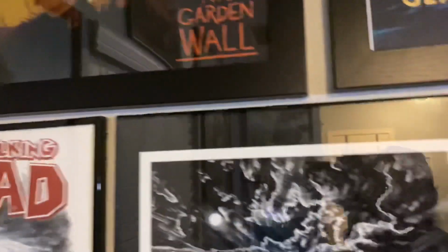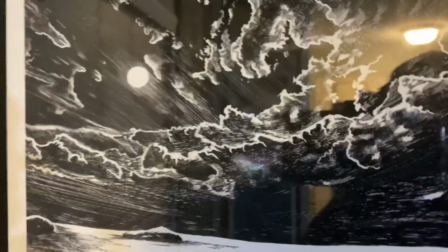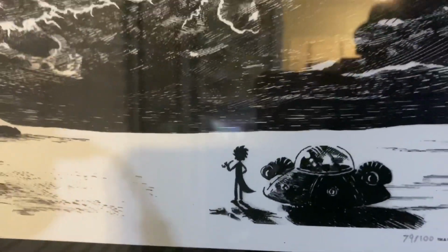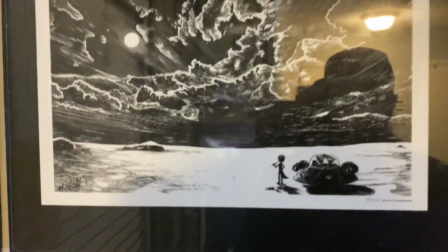Then moving on down, we have another Mark Chilcott. This is a Rick and Morty one, just simplistic, an epic backdrop with Rick looking into the vastness of nothing. I love this one. This is another Bottleneck Gallery one that I picked up.